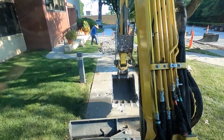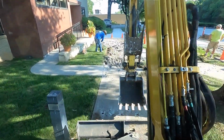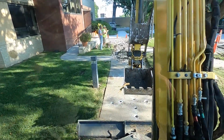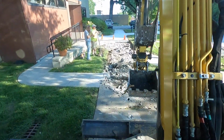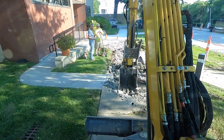I don't know. I feel like I'm complaining a bunch today. I hope I'm not. It was just concrete that was up underneath the sod there, and bridged under it. But all that concrete there just fell apart.